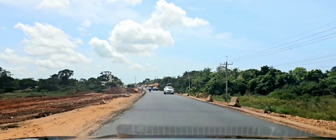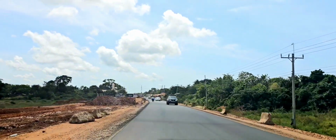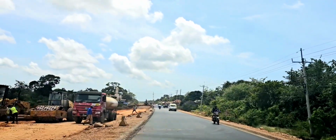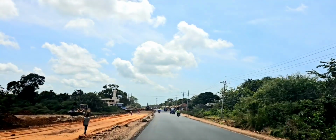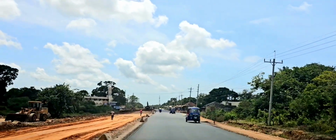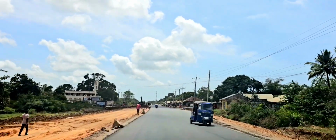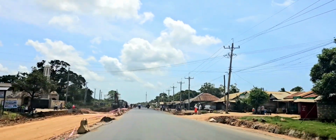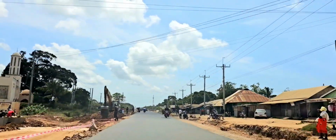Guys, this is so impressive and so interesting. I'm really loving to drive on this road, and I'm happy that you are joining me on this travel. And I see some works are still ongoing on this side. I think it's finishing up, but the road is fully ready for people to use. So guys, this will reduce the travel time.